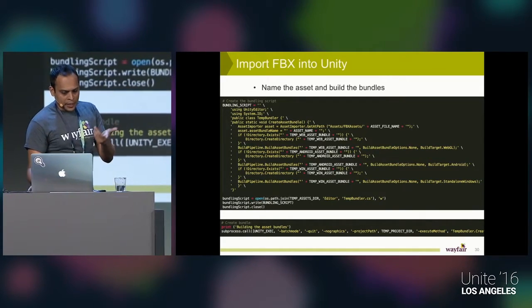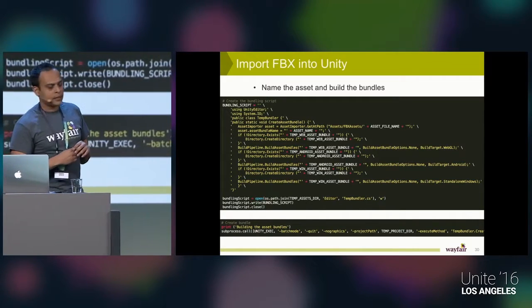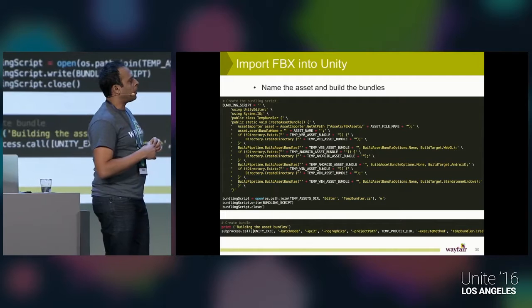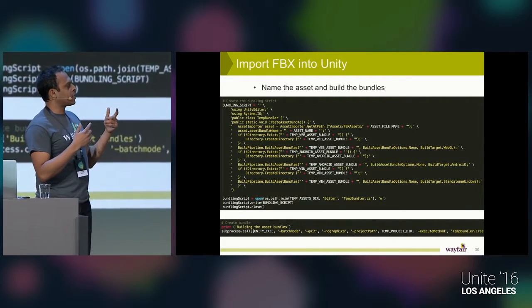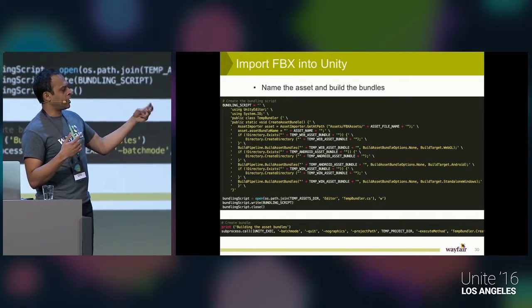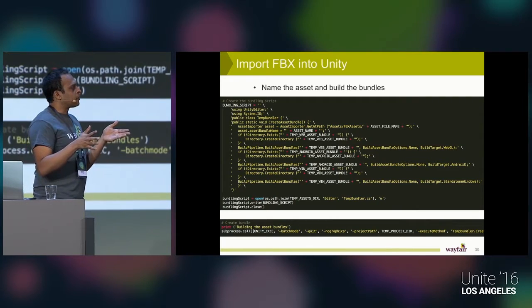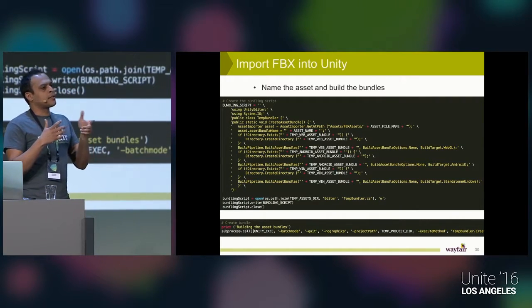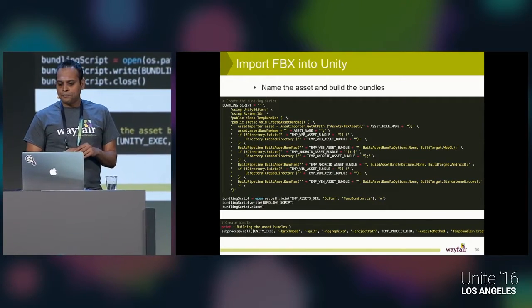And then finally, we just call that static function. That's the last line that you see there. We call the static function from the command line while we launch Unity. So you can do that. What it does is, the third time Unity is launched, it exports the asset bundles. And now we're done, right? Because we have the asset bundles in some directory. We take that and upload it to our servers.